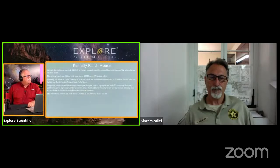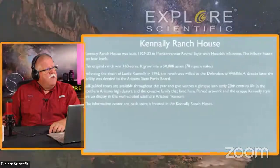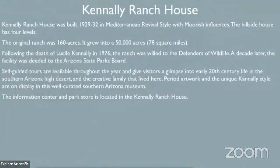Here is the Kennelly. Is that how you pronounce it? Canale, the Canale home, which was the headquarters for the ranch. And as you said, it started out as 160 acres and grew into 50,000, which is 78 square miles, roughly 9 miles on a side. It is roughly the size of how big the ranch was.